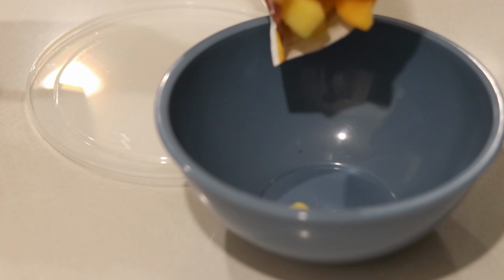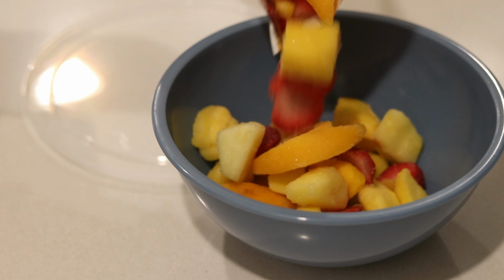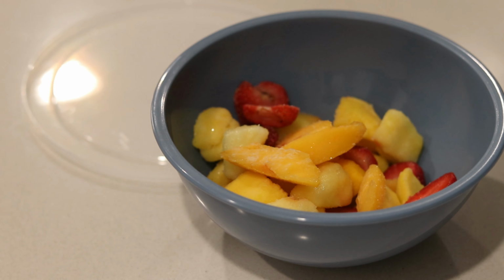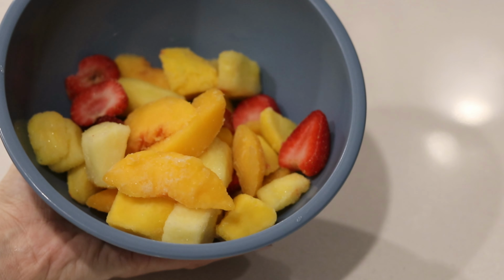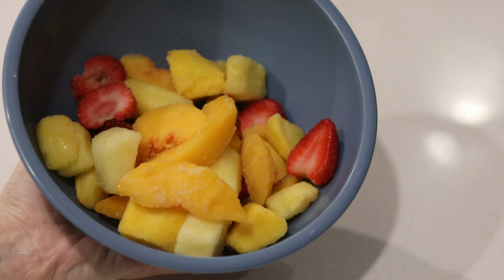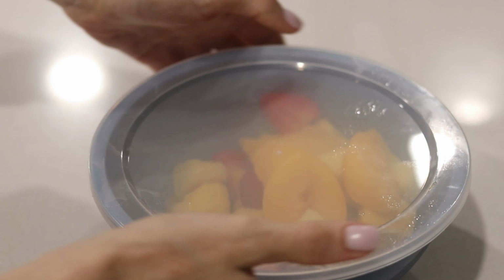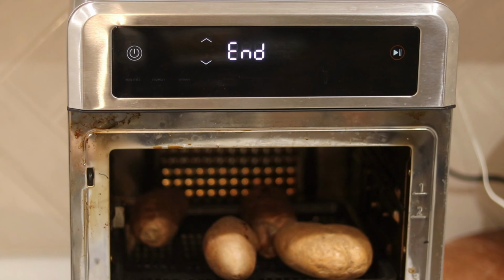Next, I like to either make a fresh fruit salad by washing and peeling and chopping the fruit in advance, or more than likely, I just buy the frozen bags of fruit like this and then thaw them out in the fridge in a container like this so that when I want something for a snack, I can just reach for the fruit because it's healthy and an easy option.